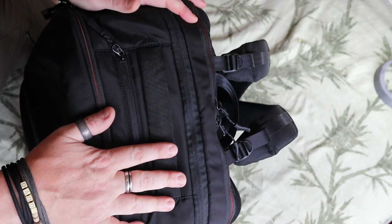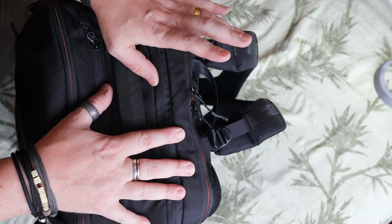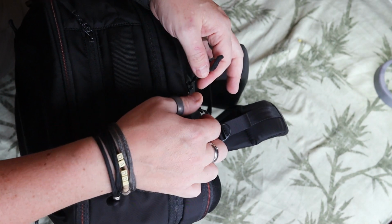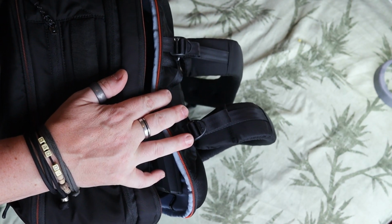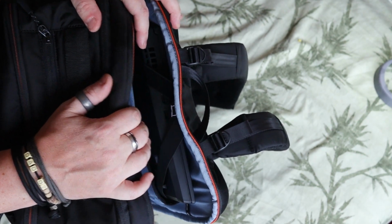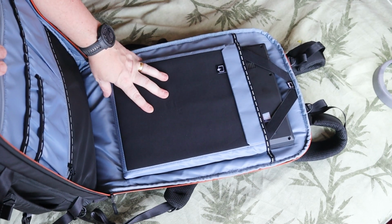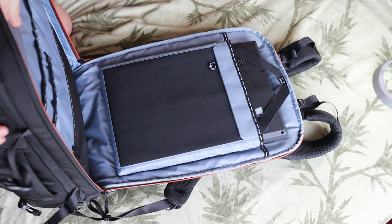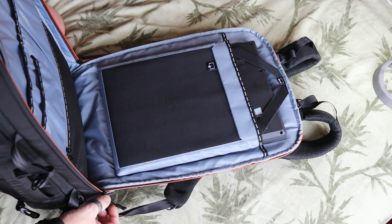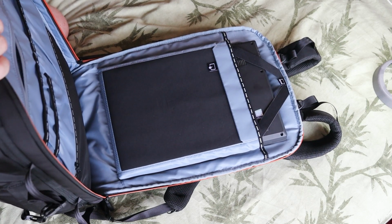Now the last little bit, and probably the reason why I'm holding it at a bit of a bizarre angle here, is so that we can have a look at the tech section at the back. So you have double zips, pull these all the way down. We pretty much have a full clamshell opening on this. As I do that, you'll be able to see that you can have full access to everything that's in there, and it's all separate from this. I say it's pretty much a full opening, it's probably about 95% of the way down.